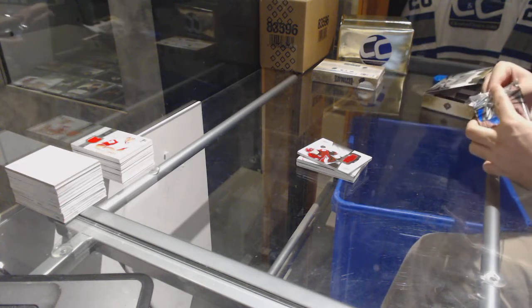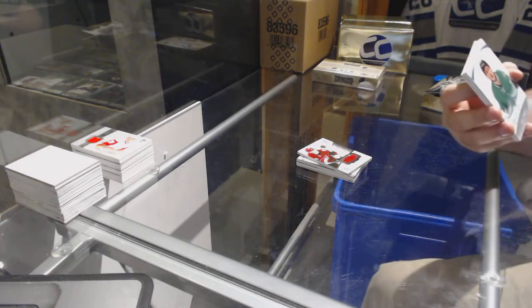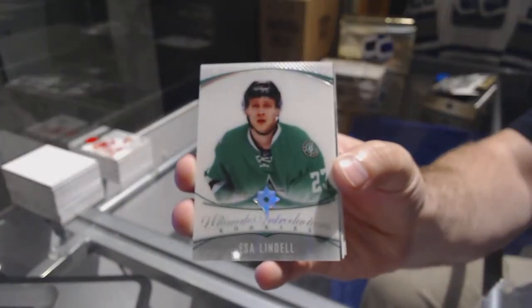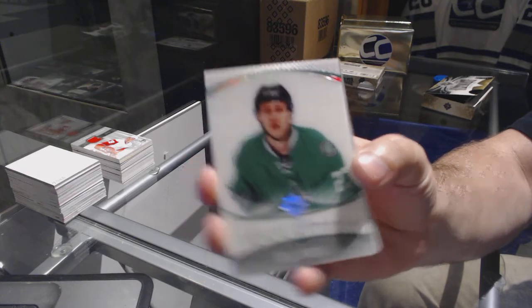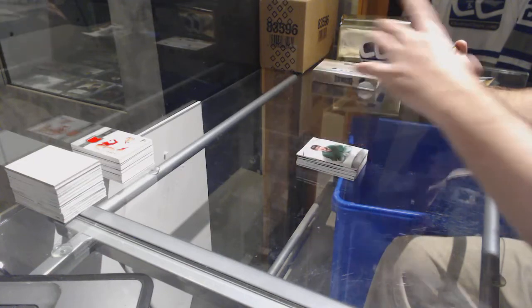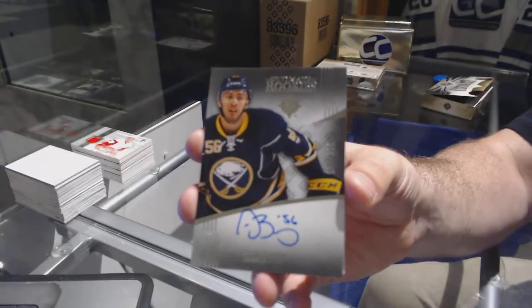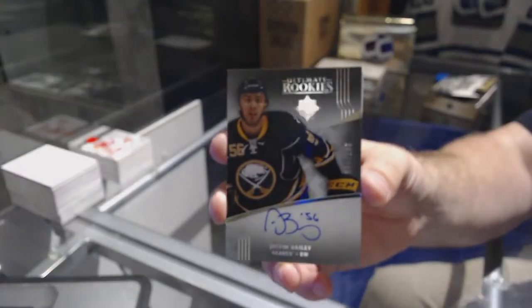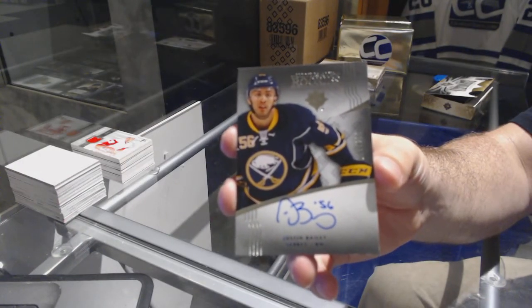Ultimate rookie auto at a 99. Woo. Ooh, we've got an Ultimate Introductions for the Dallas Stars, Esa Lindell. All right, I will add that to your tab for tomorrow. For the Buffalo Sabres, a 299 rookie auto, Justin Bailey. You want the Strome out of 25 as well? No worries.